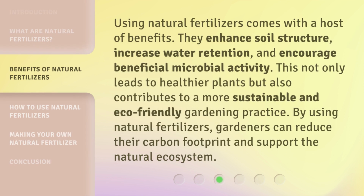Using natural fertilizers comes with a host of benefits. They enhance soil structure, increase water retention, and encourage beneficial microbial activity. This not only leads to healthier plants but also contributes to a more sustainable and eco-friendly gardening practice. By using natural fertilizers, gardeners can reduce their carbon footprint and support the natural ecosystem.